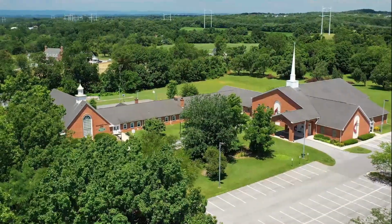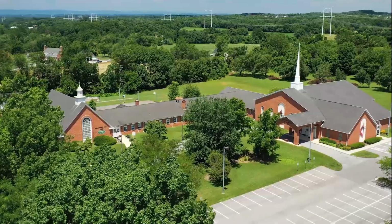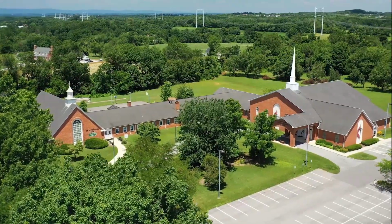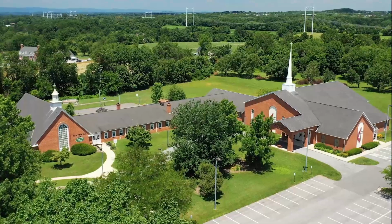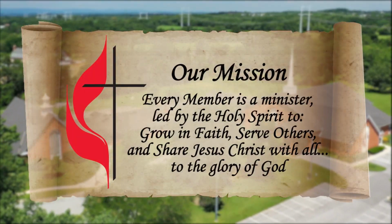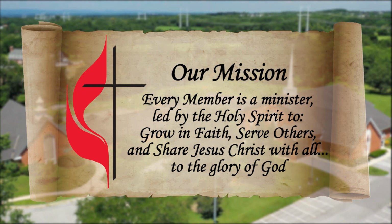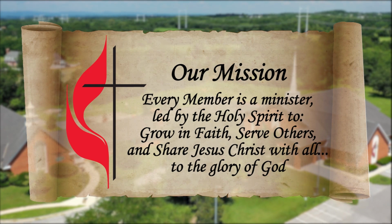We have been truly blessed by those who came before us with a beautiful church home and strong traditions that nurture our spiritual growth and better equip us to complete our mission to be ministers led by the Holy Spirit, to grow in faith, serve others, and share Jesus Christ with all to the glory of God.